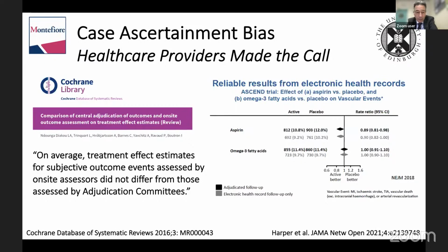We did electronic health records, and we followed the patients up through the Scottish national data sets. There's an example here on the right-hand side from the ASCEND trial, from the Oxford group, which looked at aspirin and omega-3 fatty acids in a primary prevention trial. They had rigorous endpoint adjudication and clinical site or investigator reporting.